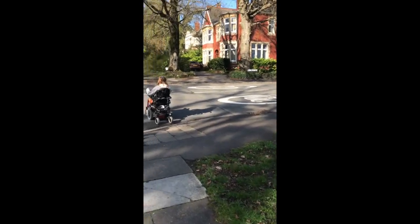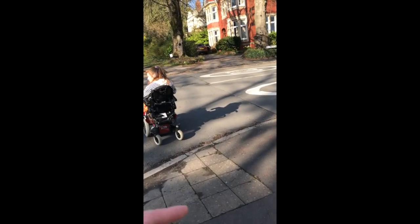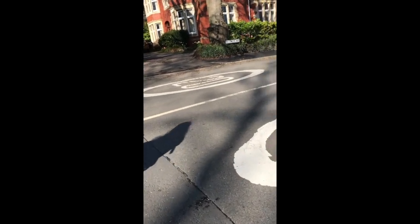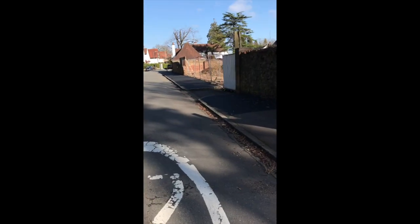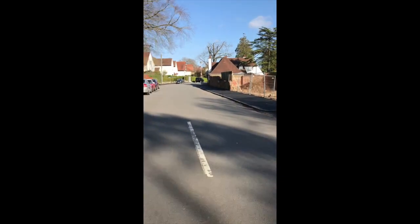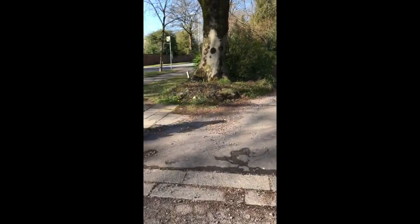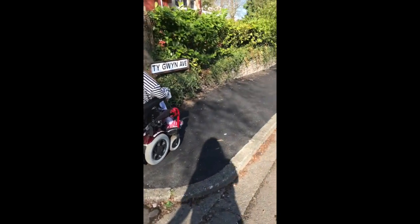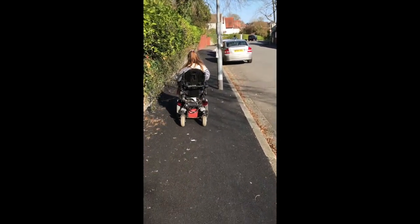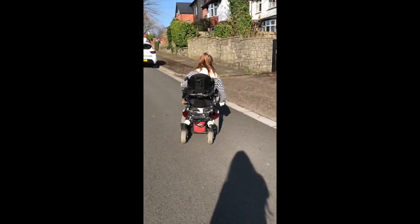And then along the road here, Imogen. Along the road here, this side, I think. Oh, actually, no, can you go up there? Yeah, on that side. There's some newly tarmacked sections here, but as you can see, they're still cut away on that side. There's a nice, smooth, newly tarmacked section here, which is a pleasant change.